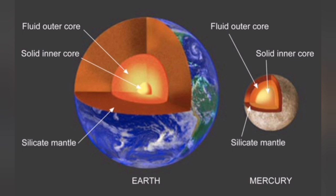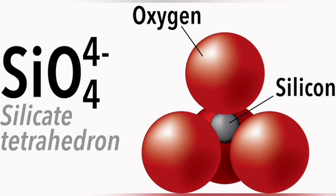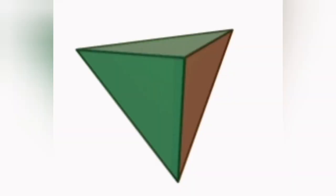Denser material at the core and less dense material at the mantle and the crust. The mantle and the crust of the Earth are silica rich. Silica is silicon and oxygen, four oxygen, one silicon. They are arranged in a prismatic arrangement, like a pyramid. We should call it a pyramidal arrangement.